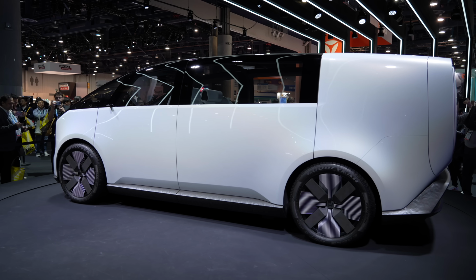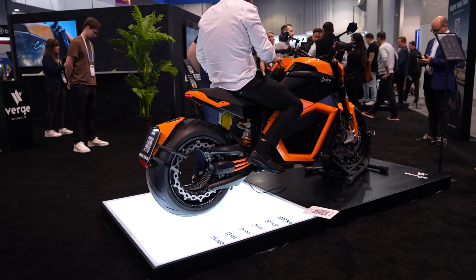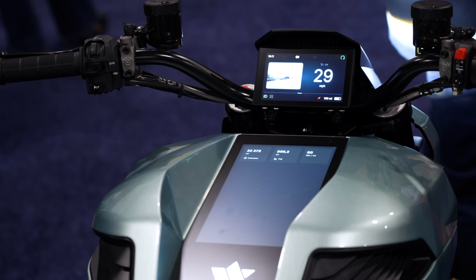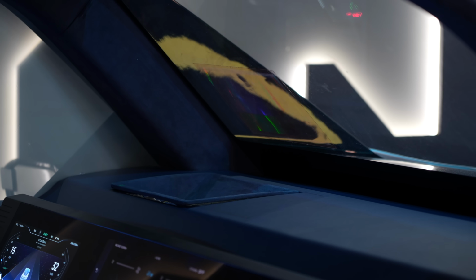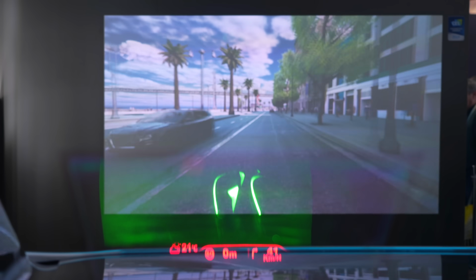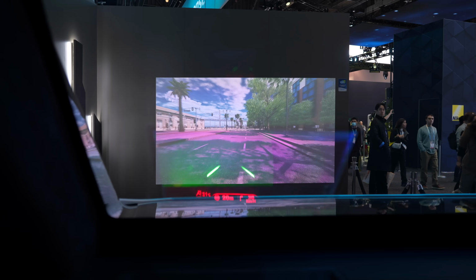There was also the Honda Space Hub that looked ridiculous, and a high-tech $45,000 electric motorcycle with 6 cameras and a futuristic hubless rear wheel. So sick looking. Hisense had a heads-up display hologram to show the car's speed and turn-by-turn directions. It has higher color performance, making it easier to see and safer to drive.